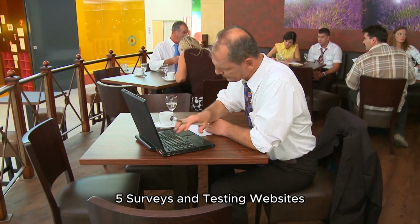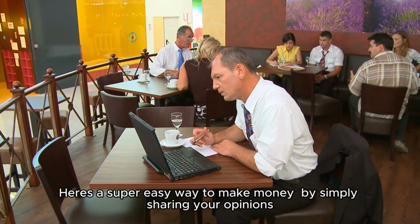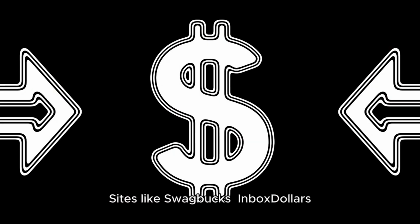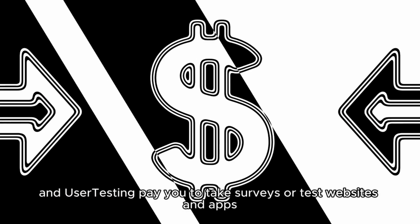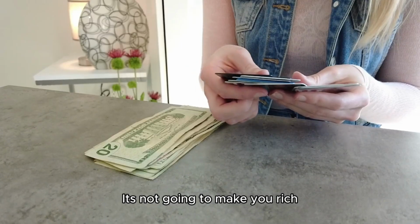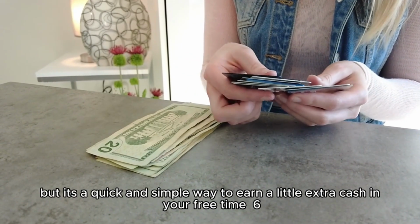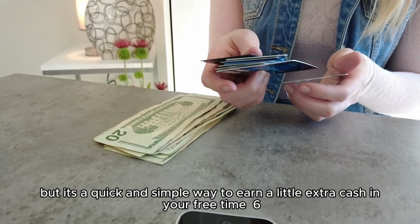5. Surveys and testing websites. Here's a super easy way to make money by simply sharing your opinions. Sites like Swagbucks, Inbox Dollars, and user testing pay you to take surveys or test websites and apps. It's not going to make you rich, but it's a quick and simple way to earn a little extra cash in your free time.